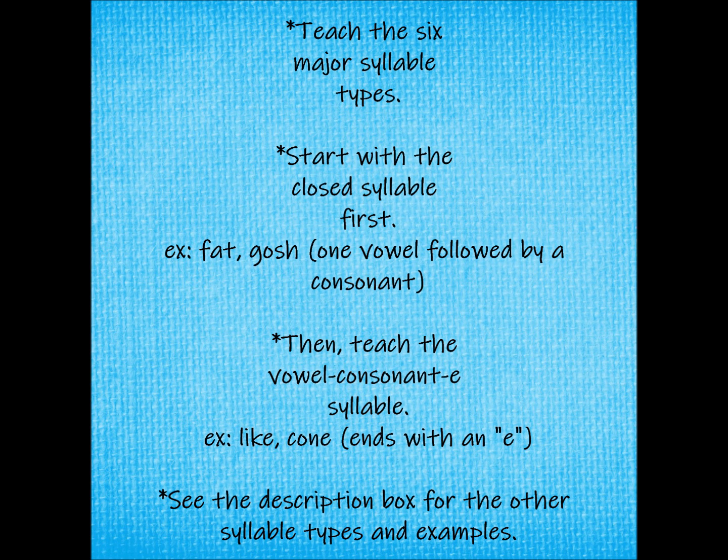Now, of course, these syllables have exceptions to the rule, and those can be taught as well. But if you just get the basic foundation of the closed syllable, which is one vowel followed by consonant words that have the short vowel sounds, and then the Vowel-Consonant-E words, these are words that have an E at the end, and the vowel's going to say its name, like A-E-I-O-U, then that's a great start.